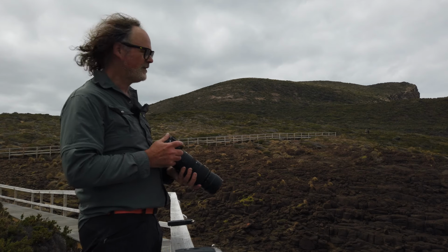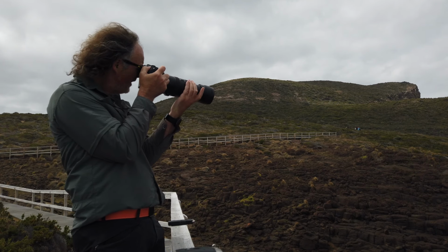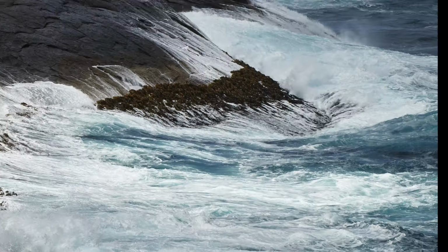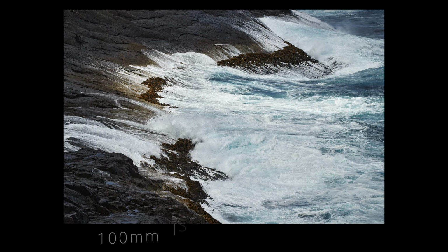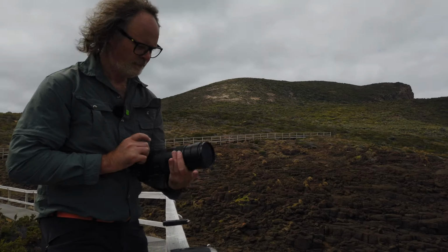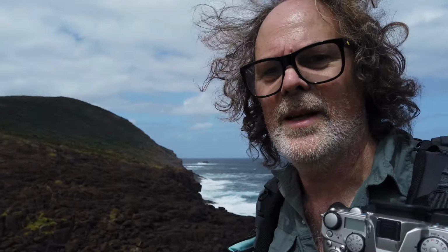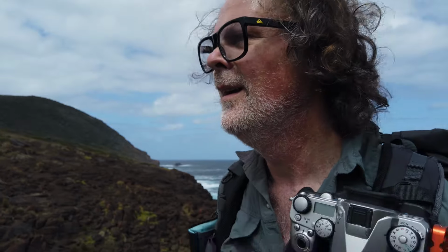So now I've got my wide shots. I'm going to go in closer. I think I need to find another spot. It's the sort of place I can spend all day just taking photos till the batteries run out. It's just spectacular and powerful and mind-blowing.